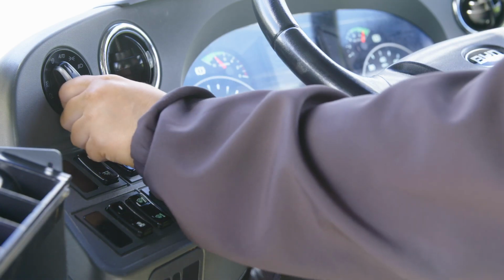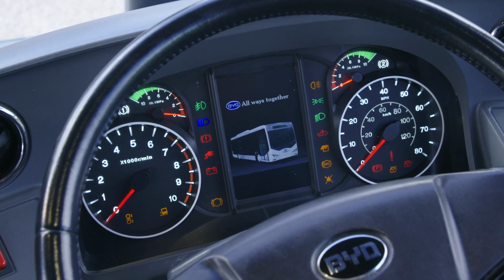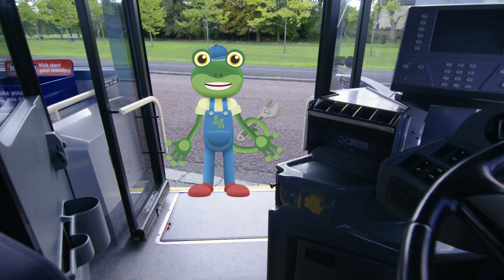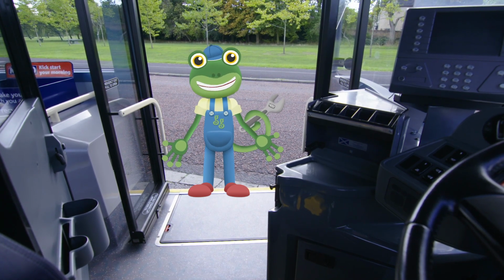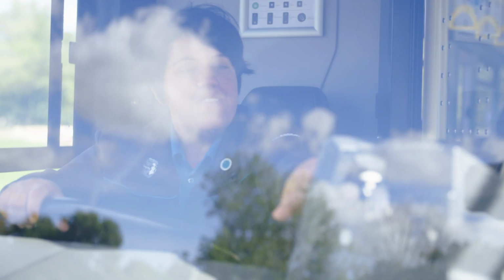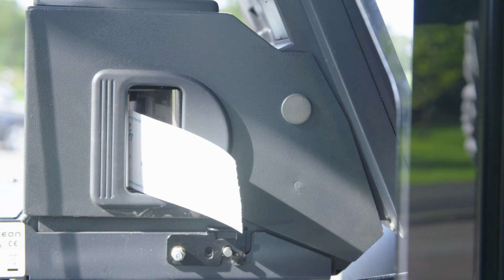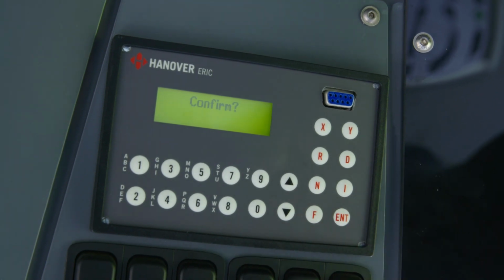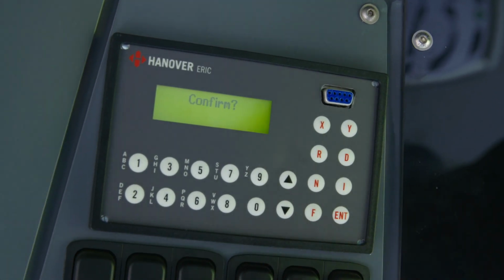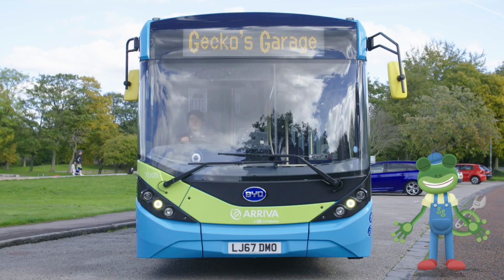To start the bus, Mary presses this button. I think it's time we went and picked up the mechanicals. Mary, can I buy a ticket, please? To buy a ticket, passengers give the correct money to the driver and she prints them a ticket. Mary can change the sign on the front to tell people where the bus is going. Hooray! We're off to my garage. Don't worry, mechanicals. We're coming for you.